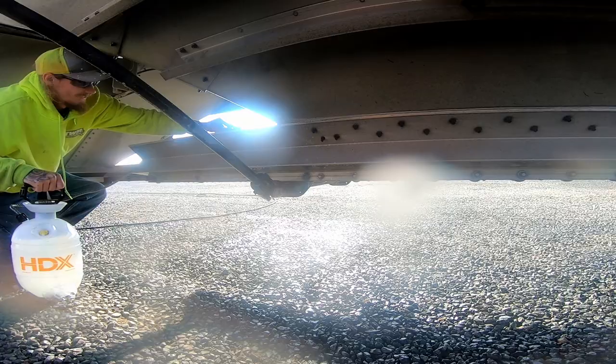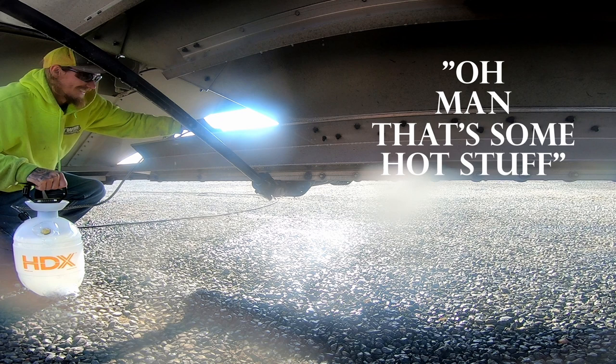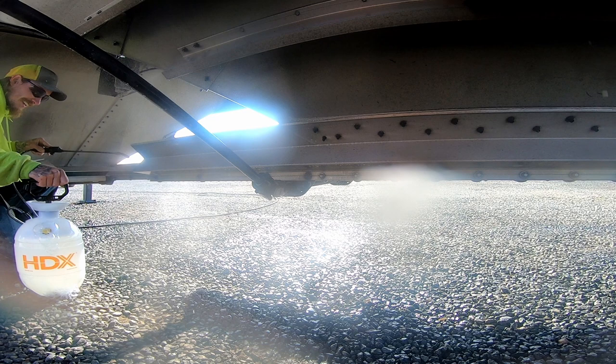Oh, man, that's some hot stuff right there. This stuff's really, really dirty. It should be foaming up as soon as it hits it, but I guess not. Oh, yeah. It's pretty dirty, so.